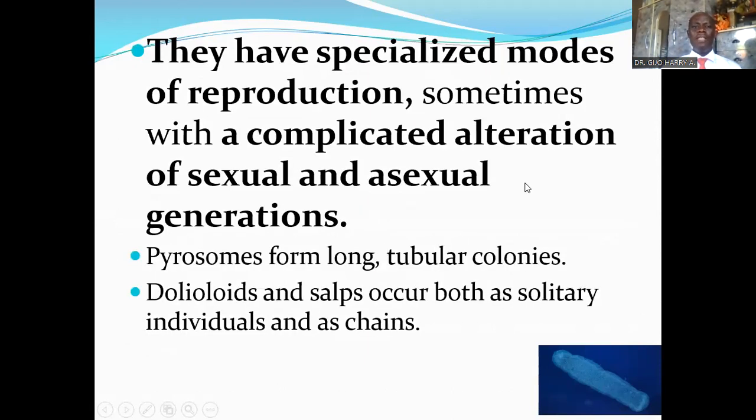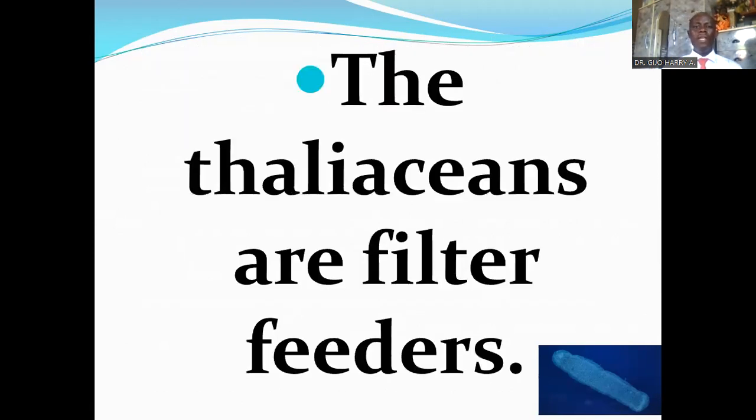They have specialized modes of reproduction, sometimes with a complicated alternation of sexual and asexual generations. The pyrosomes form long tubular colonies. The doliolids and salps occur both as solitary individuals and as chains. The Thaliaceans are filter feeders, just like the ascidians.